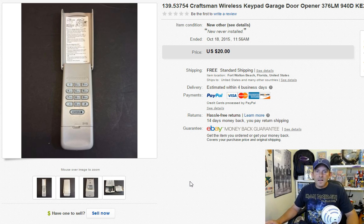If you have a wireless garage door opener, you can set this outside your garage door and program it just like you would program a regular remote, program it to your garage door opener. These are like universal. And you can sit outside and punch the code in, and then your garage door will go up. You don't have to get in your car and hit the button to open the garage door. I have one on my house, and I get these things, and they are such fast sellers.